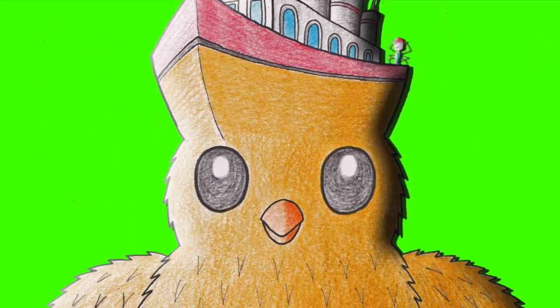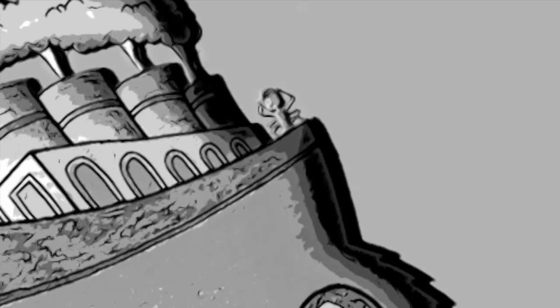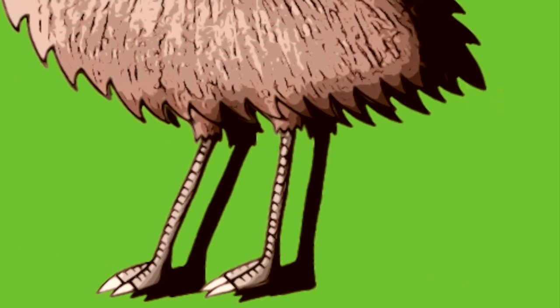This is a ship chick. Shichi means ship chick. Shichi gets tired and lies down to sleep. Ichi uses this chance while Shichi is sleeping to quietly leave the ship and continue his journey. Suddenly, an emu approaches him.